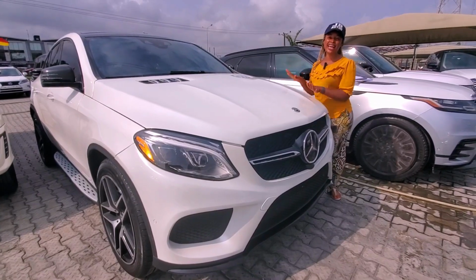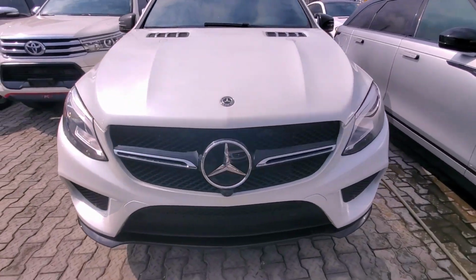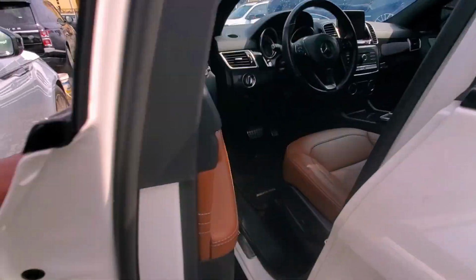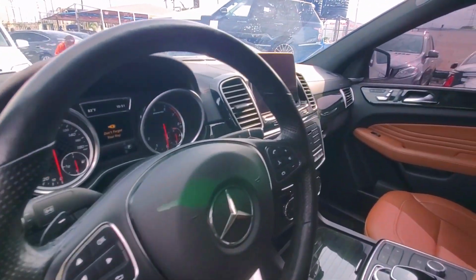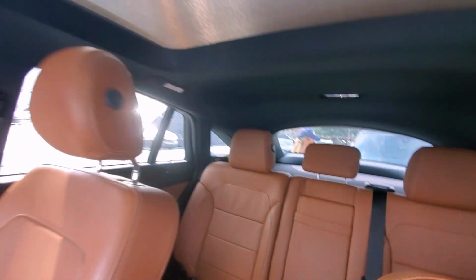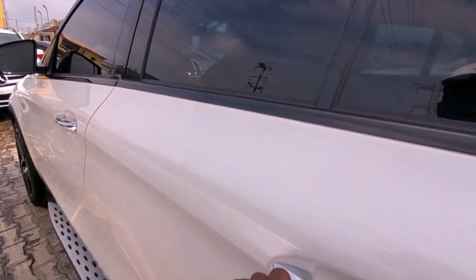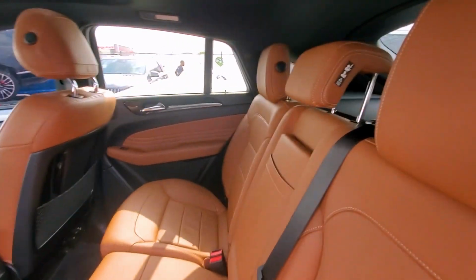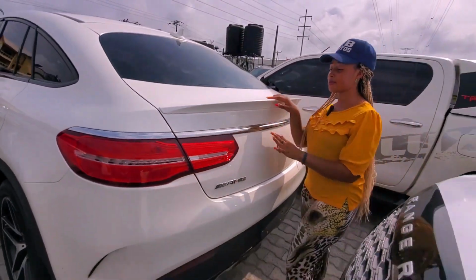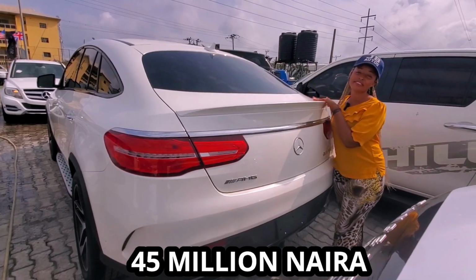This is 2019 GLE 43. Let's see the inside. Let's see the back. GLE 43 2019, it goes for 45 million.